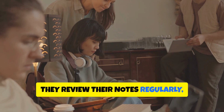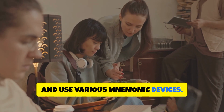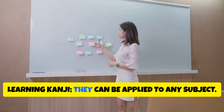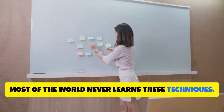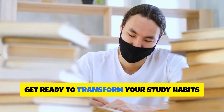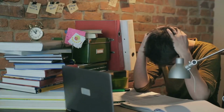They review their notes regularly, engage in group studies, and use various mnemonic devices. These memory strategies are not just for learning kanji, they can be applied to any subject. Unfortunately, most of the world never learns these techniques. Today, you're going to unlock them, step by step. Get ready to transform your study habits and retain information like never before.